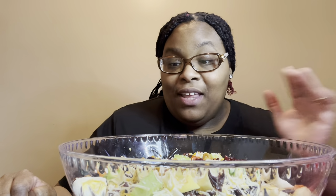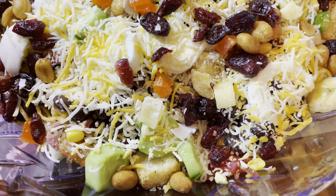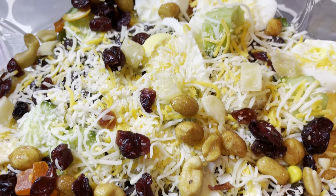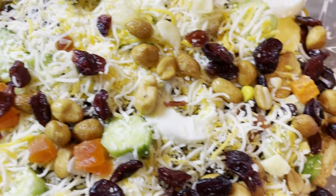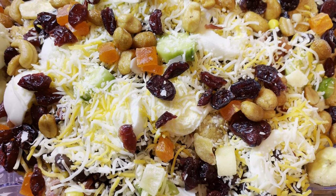So yes, we got a salad. Let me give you a close up of this deliciousness. Look at this delicious salad. Oh my gosh. It looked like a lot, but it's not a lot. About to tear this up.